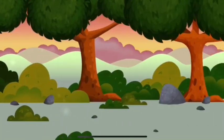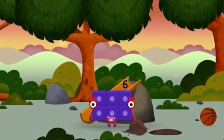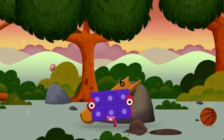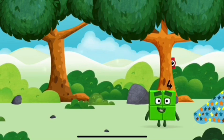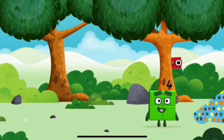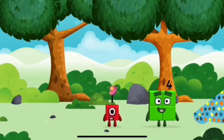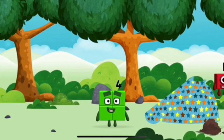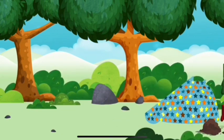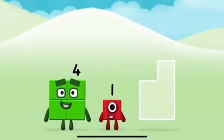Let's go! Can you help find all of the number blocks? You made a new number block. Can you help find all of the number blocks? Found another one. What number? Great. Now add the number blocks together.